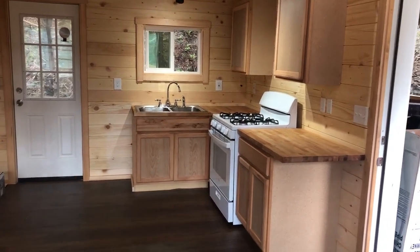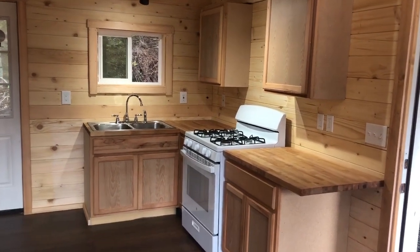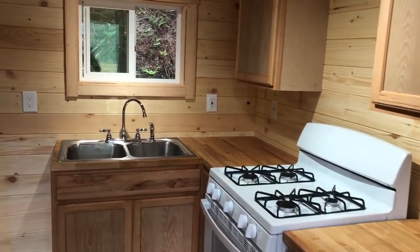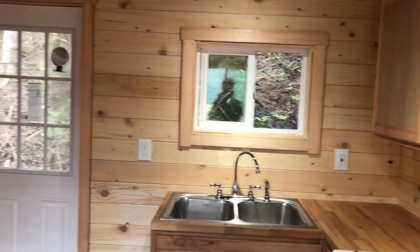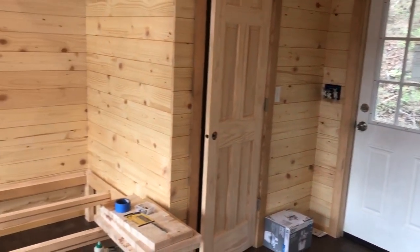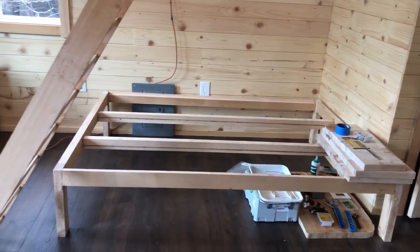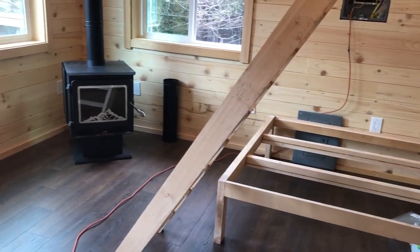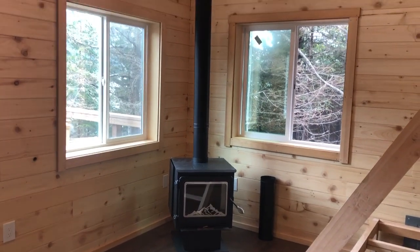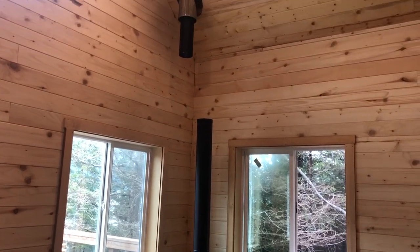Second Growth Homes. This is our 16 by 20 Saginaw cabin. Nearing final completion. Final go around of putting everything together. That's a queen size bed. Nice floor. Michael's up on the roof right now and we're finishing off the stove, wood stove stack.